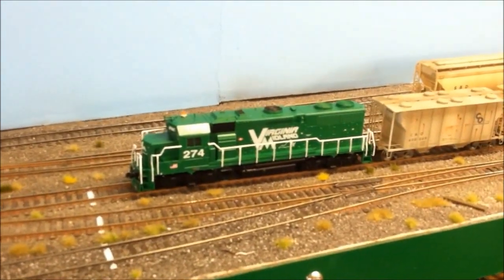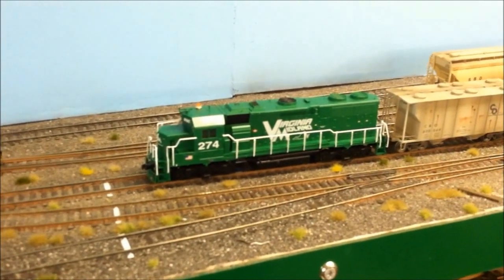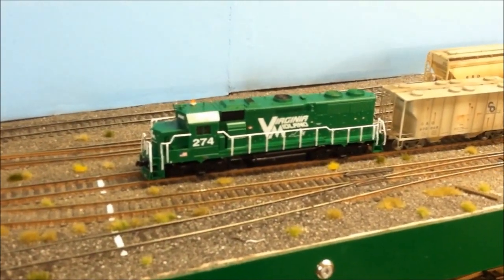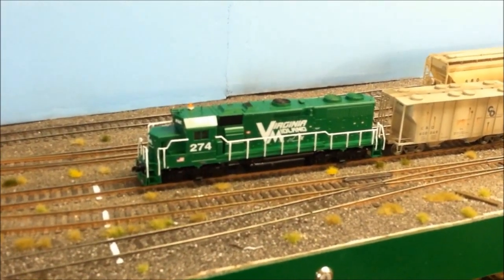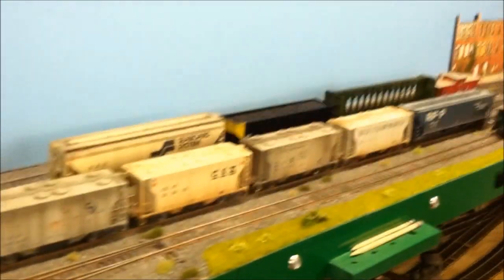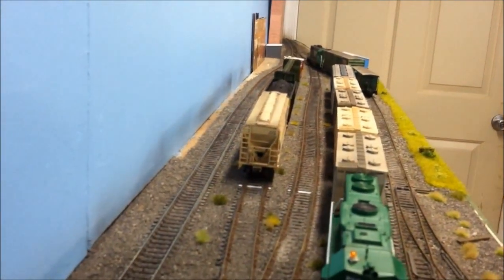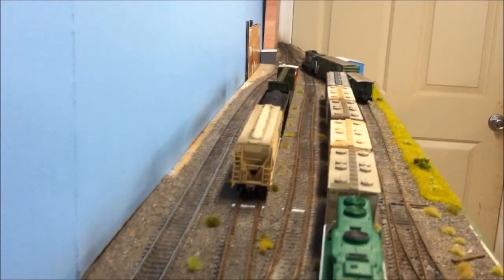New Virginia Midland power, Jeep 39-2, 274 makes an appearance. He's not done. As you see, the grills and stuff are still clean. I've got to weather him up. Might put some white stripes on the side of him. Got some sand hoppers behind him. We got some other cars. I'll give you a long shot down the yard here. The yard is kind of tight, but it works for me.